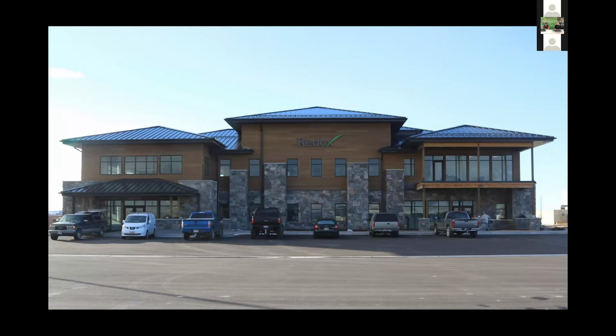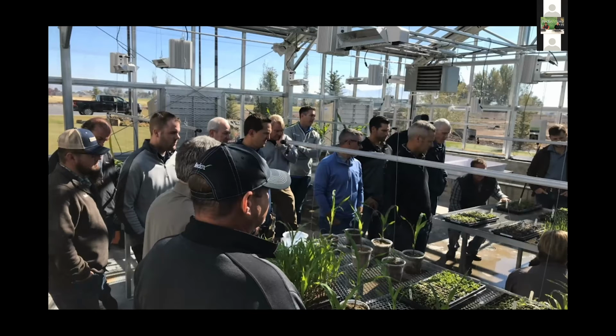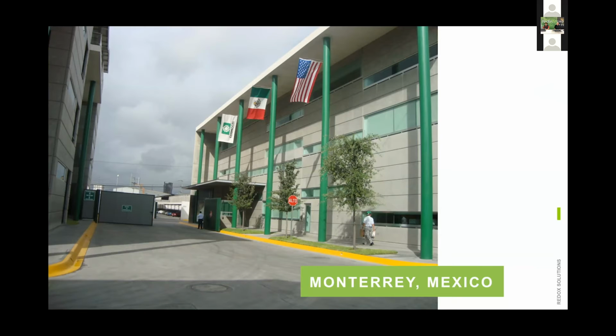A little background on Redox. This is our photo of our corporate headquarters located in Burley, Idaho, here in southern Idaho. At this facility, we also have a research farm, a research greenhouse, a large warehouse operation, manufacturing. And we have a fantastic team with Redox, and our representatives are strategically located in key markets where we do business. And we manufacture as well in Monterrey, Mexico, a Cosmocell facility. We're in partnership with Cosmocell.